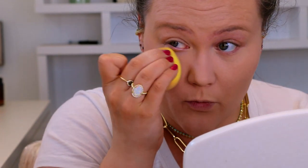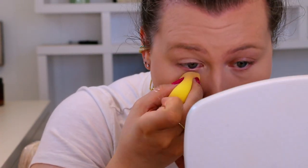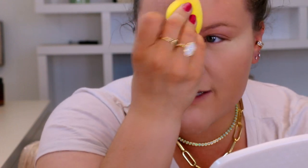And I think what I'm going to do here is actually grab the loose powder that I have. This is in the shade 05, and I want to test that out under the eyes because it is a brighter yellow shade. So I'm just going to repat that area, and then with my sponge here, go in and get it nice and pressed in. I'm just taking that same powder and setting down the entire T-zone because it does have a really nice brightening effect. You can see up under my eyes, it does look really nice.